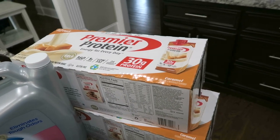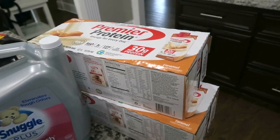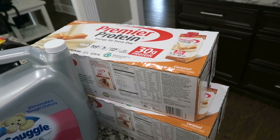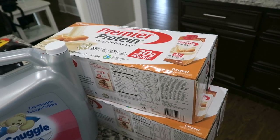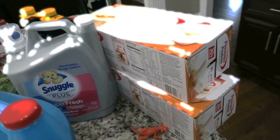We got some Premier Protein, two of these things. It's a 12 pack, so this will last me 24 days. If you guys don't know, I know I mentioned this in all my videos, but I do make my coffee every single morning. I have 2 shots of espresso with a Premier Protein, and it's so good. You get 30 grams of protein in there.